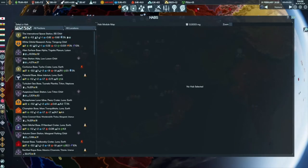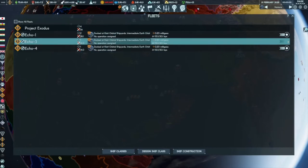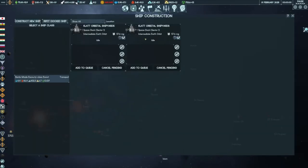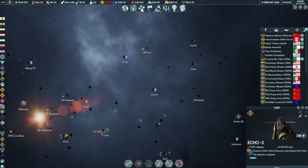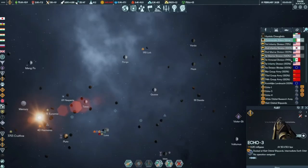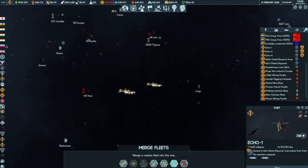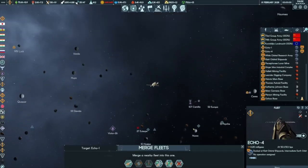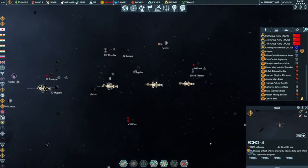Let's go to our ships. It looks like we just got our other 2 ships launched, right? Wait, did we only do 3 of them? I thought we did 4. Pretty sure we built 4, didn't we? Oh yeah, we did. It's up here. Ships are down here. Echo 1, here's a fleet. Why don't you merge with Echo 3? And Echo 4, why don't you merge with Echo 1? Alright, look at this beautiful fleet of 4 crappy ships that I don't know how to use.